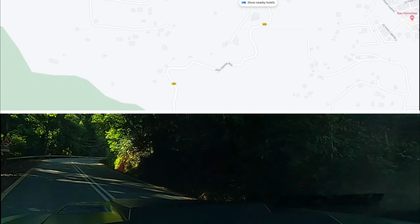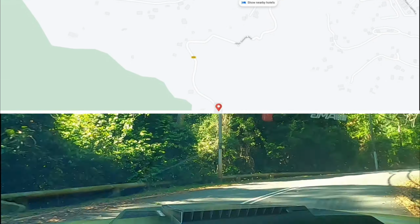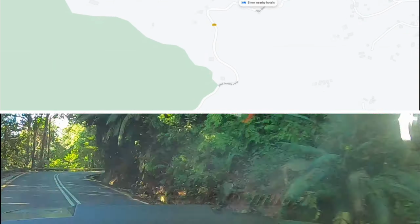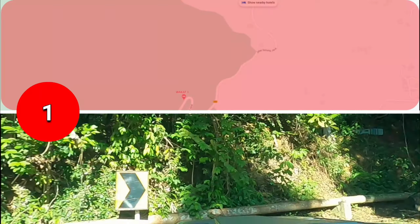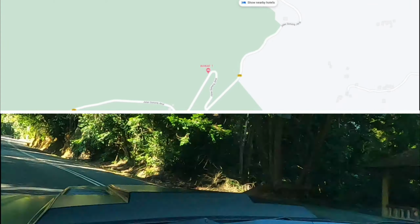We have made it easy for you to identify the number of dangerous hairpin corners in this video. Although a couple of them are not so sharp, they are worth getting our attention. There are also other means of going uphill, like cycling, motorcycling, or by private van service at the foothill.